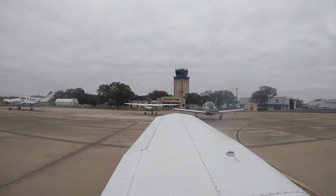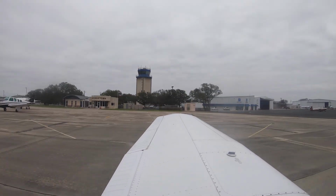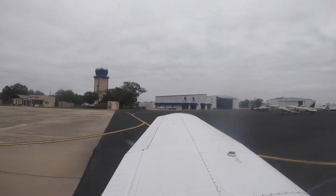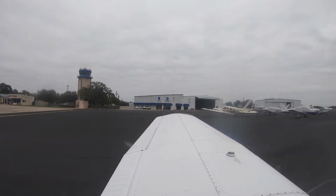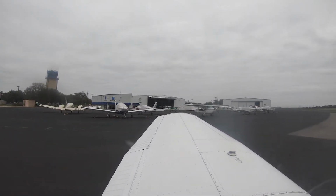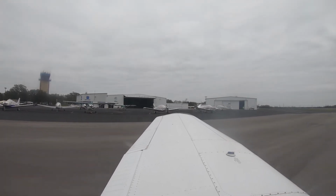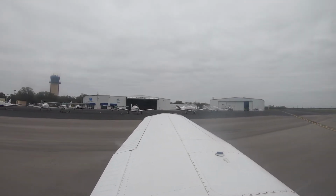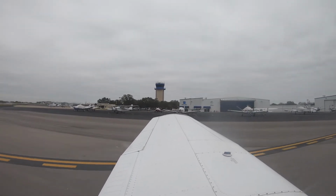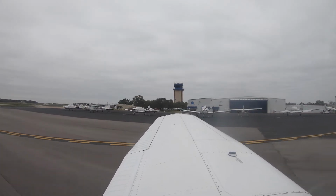Nice Bonanza there. Oh yeah. Pretty good shape too. I wouldn't want to leave that outside. Nice. Yeah, I know, right? Or that King Air right there. Yeah, that probably goes inside though when they're... Yeah, probably. I think they might just be shuffling around airplanes momentarily. Nice chopper there too. Oh yeah.